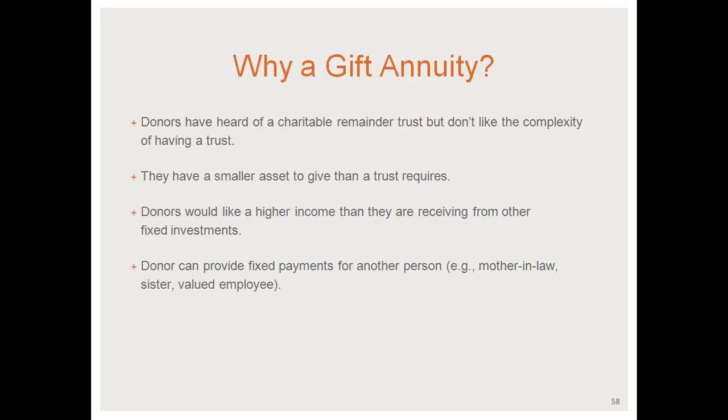Donors would like to have a higher fixed rate income than they currently get from any fixed rate investments. Gift annuity rates can be quite favorable in comparison to other fixed payment investment options. And donors can provide these fixed payments for other persons, children, in-laws, or valued employees. Of course, for anyone other than a spouse, one would have to consider gift tax implications.